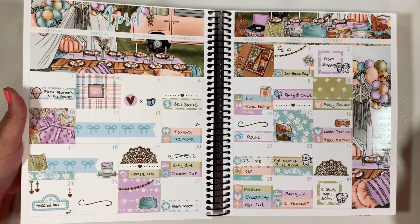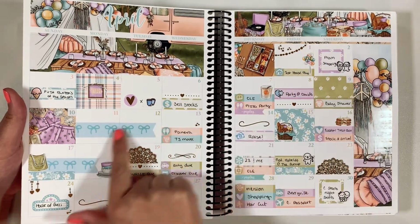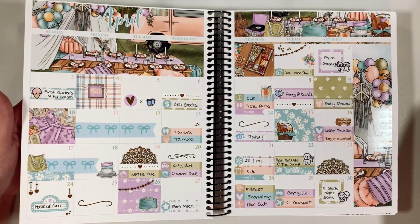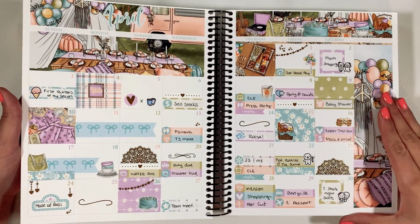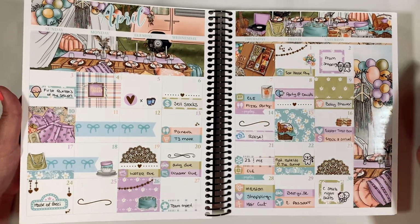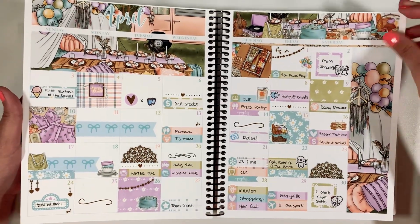I think this is when I was still kind of into doing monthlies, so you can see some little bits of foil, some washi. I thought this was a good way to pull in my washi because I don't do that as much in my full spreads. Anyways, moving on.